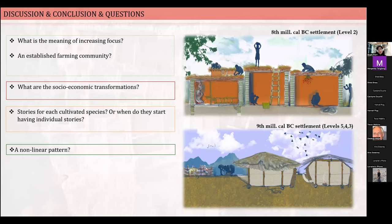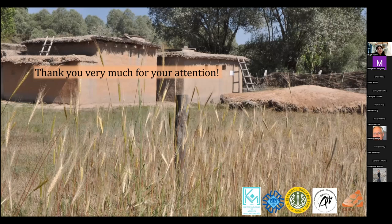nature of the neolithization process that we see in the vast and diverse region of Southwest Asia.